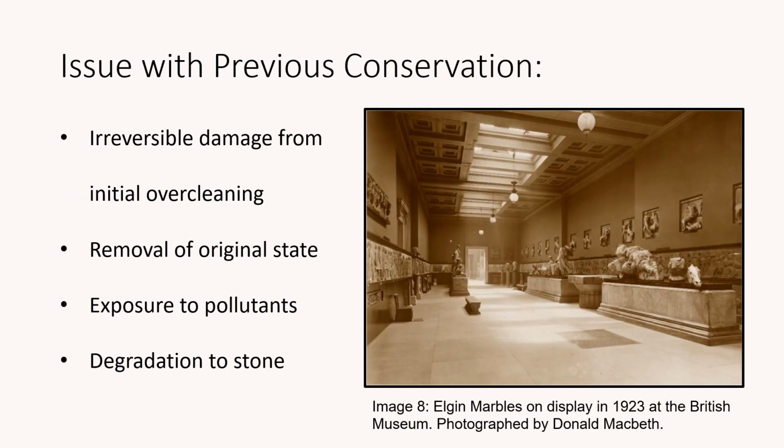A main issue with previous conservation would have been the irreversible damage done in 1937 to 1938 by that overcleaning. The copper tools and carborundum removed a significant layer of the surface unevenly. It also removed the original state that the marbles arrived to Britain in. The removal of the epidermis removed that protective layer that would have benefited against the exposure to the heavily polluted London atmosphere. So now there's direct access for the pollution to the stone. The overcleaning not only damaged the marbles at the time, but also made them susceptible to future damage.